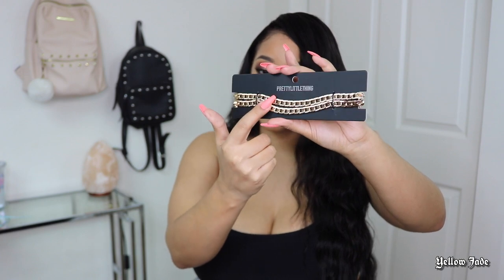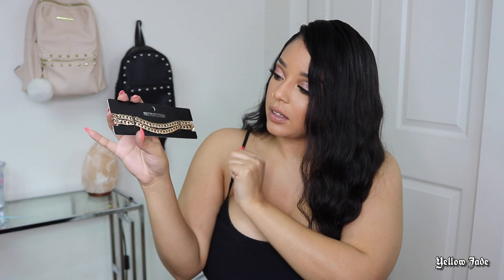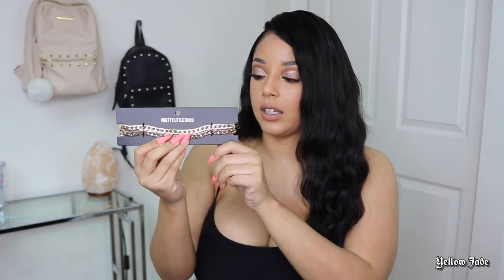I just thought it looked so cute. And I feel like you would be able to pair it with a lot of different things. Yeah, but overall it has some weight to it. And oh, I just realized they're not even connected. They just sent two chains, like two chains. So yeah, my bad, but it is made out of 100% steel, in case any of y'all was wondering what kind of metal that is.